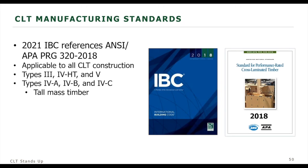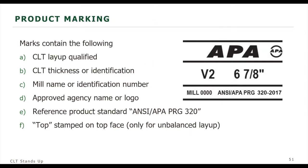If you're going higher than that, then specify ANSI APA PRG 320 2018. And as of March, we were told that 4 of the 6 APA CLT manufacturers are manufacturing CLT per the 2018 version. And it looks like the remaining 2 will be manufacturing by July 2019. So when we get our cross-laminated timber, we will want to have those panels stamped, similar with other wood products.